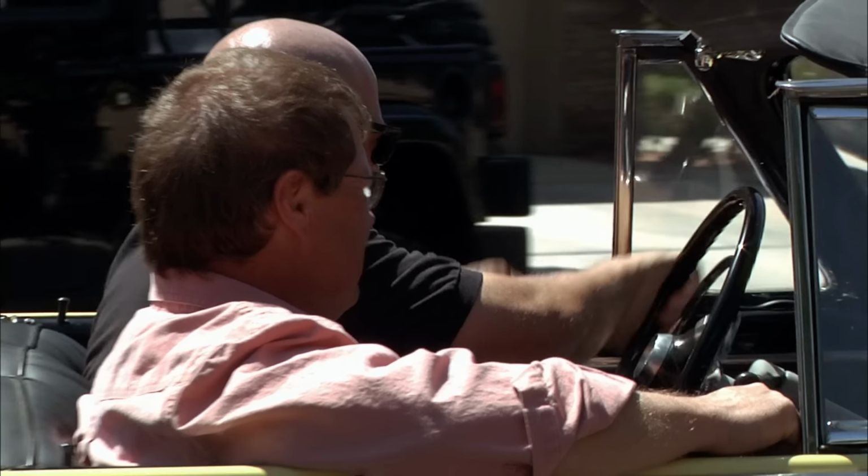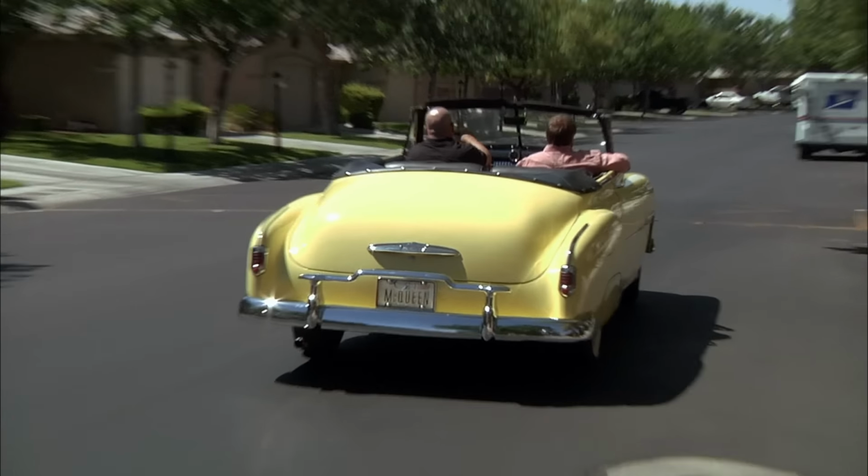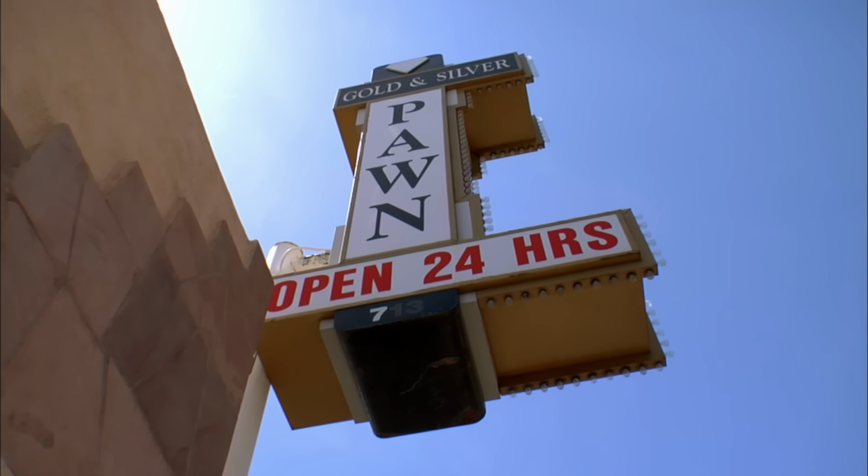All right, can I drive you down to the pawn shop? We'll take care of it? Let's go. All right, you're driving the Jeep back. Give me your keys. I can't believe I actually own a car that was driven by Steve McQueen in a movie. And now I finally get to drive it. I am in heaven. Now I really feel like Steve McQueen. When it comes to Steve McQueen, you turn into a teenage girl with a crush.